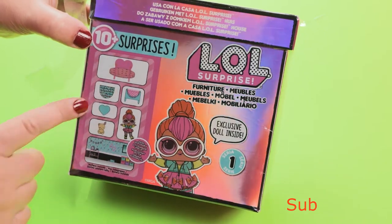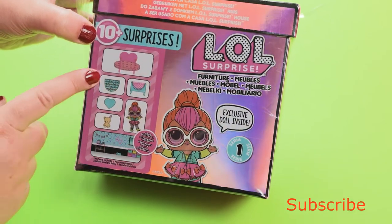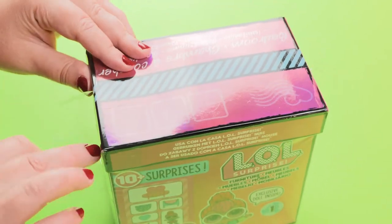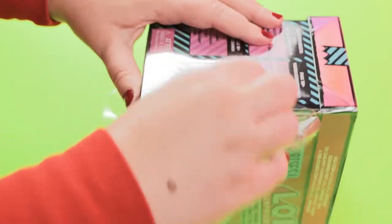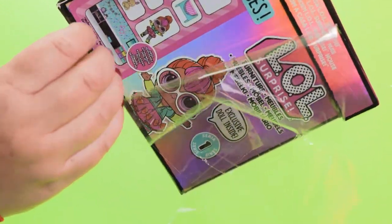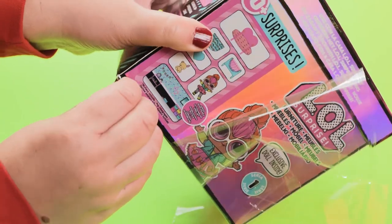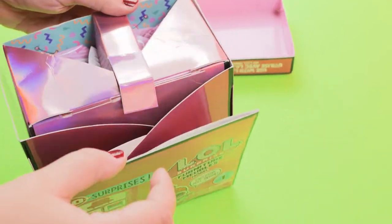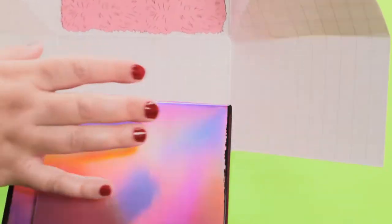Here is 10 surprises. And also we have here a lot of furniture. Let's see what we get inside. Yeah, I'm so excited! I'm so excited! What is here? Let's see. This is part of construction.